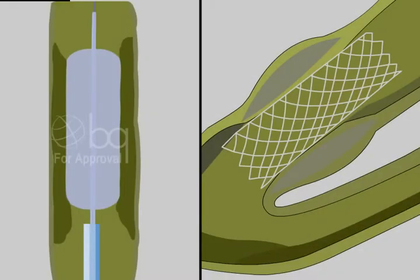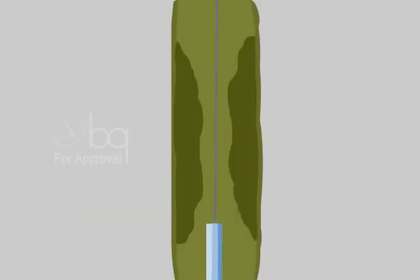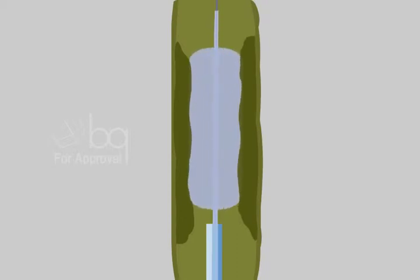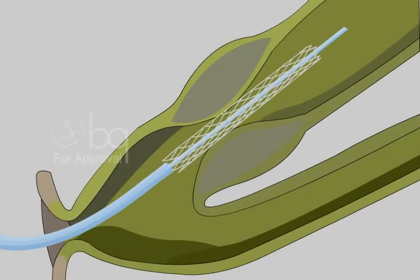Treatment of strictures is achieved by balloon dilatation or by placing a stent that will allow normal flow of the bile juices. In the balloon dilatation procedure, the catheter is fitted with a balloon which is taken into the bile duct and inflated within a narrowed bile duct in order to stretch it. Most often, balloon dilatation is followed by stenting.